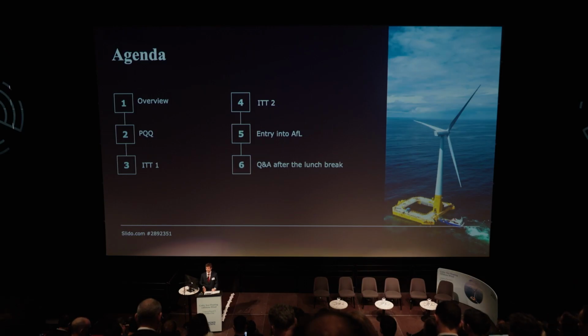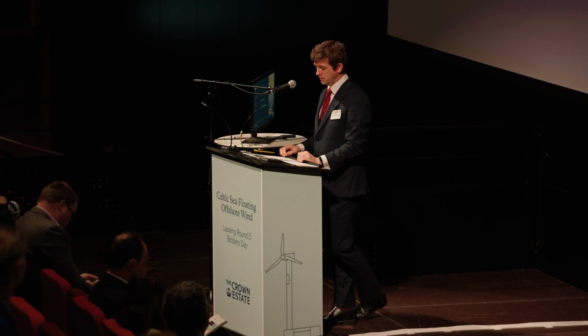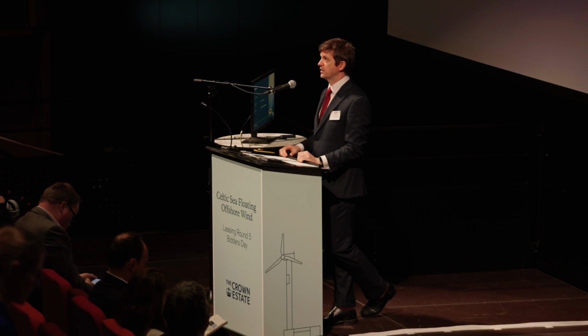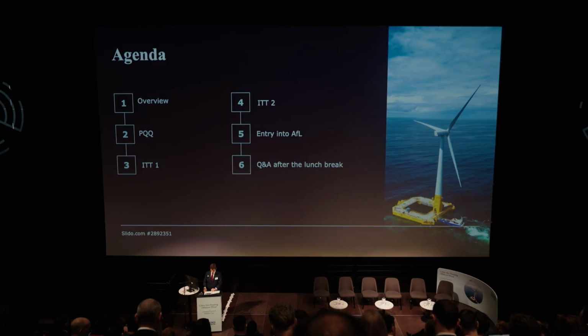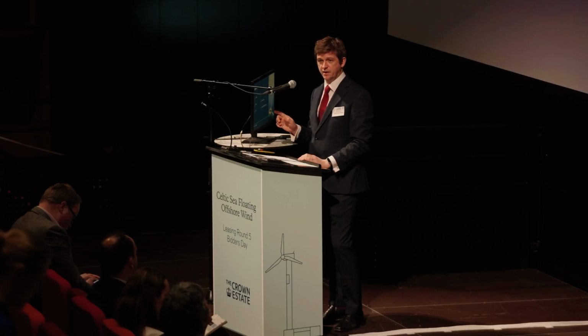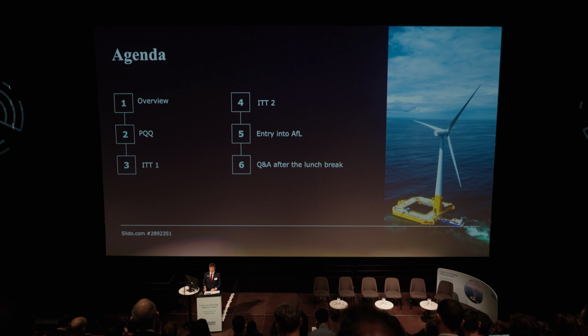The purpose of this section of the day is to walk us through some of the detail of the leasing round, both the design of the leasing round and then for us to share some information about what our expectations are as we step through the various stages of the process, such that you go away from here with many of those questions answered. So we've structured this session to take us through the key stages of the process. I'll be kicking us off, and then I'll be joined by some colleagues from the leasing team, and we'll take probably an hour and 20 minutes in this section to go through the leasing process.